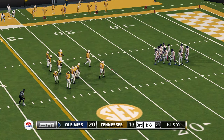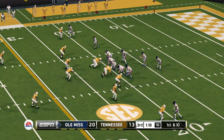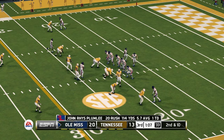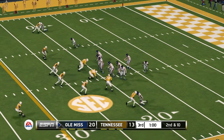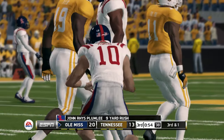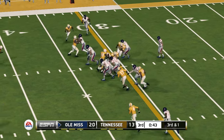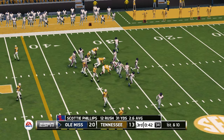The offense goes back out onto the field after picking up a field goal on their last drive. Ole Miss is up by a touchdown. And he's tackled around the 20-yard line. Scrambling around. He's tackled in the open field. Well, they didn't pick up the first down, but he saw that no one was open, so he made the right decision to tuck it and run. He makes it to the 32-yard line. Gain of 3 yards. That makes it first and 10.